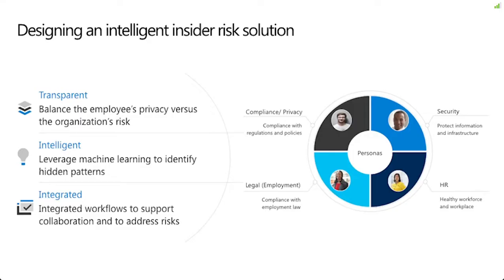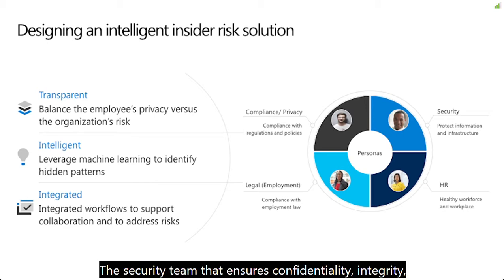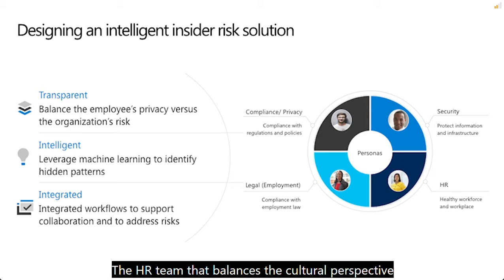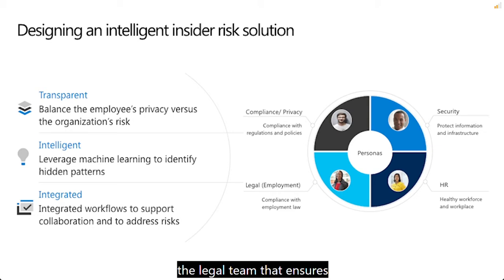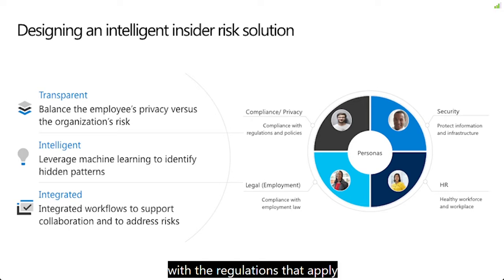So in designing this insider risk management solution, what we found is for this solution to be comprehensive, and to add significant value in a customer's environment, 4 teams in the customer's organization had to come together. The security team that ensures confidentiality, integrity, and availability of information. The HR team that balances the cultural perspective with employee empowerment. The legal team that ensures compliance with employment law. And the compliance team that maintains compliance with the regulations that apply to that specific organization. So these 4 teams need to come together.